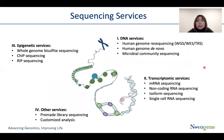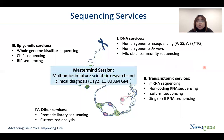So with that, we go back to this service map, and actually more and more researchers are using multi-omics to achieve their research objectives. If you are interested in those discussion topics, please feel free to join us on day 2, and we will have the mastermind session to discuss the future of multi-omics in scientific research and clinical diagnosis.